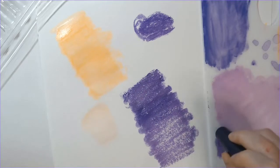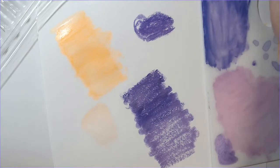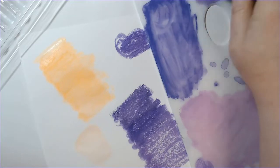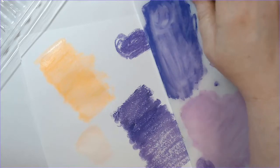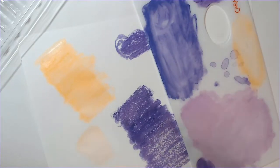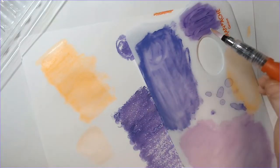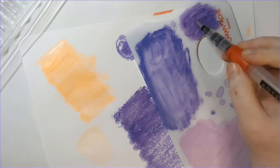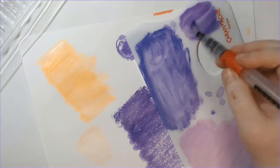So now let me put it on the palette. It would be kind of fortuitous, the purple's on there, because it's a similar purple. You can see now if you really push hard, you can get those little pieces off. So I put it next to the other purple. Make sure. Alright. So it is water soluble. Definitely very water soluble.